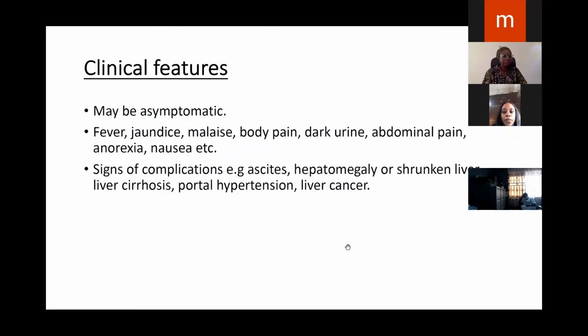For some people, they may have fever or jaundice or malaise or body pain or passage of dark urine or abdominal pain or anorexia or nausea. Some may have one of all this, which can easily be attributed to maybe malaria, if you have fever and body pain. If you have abdominal pain, you may think it's something you've eaten. So there may be no specific symptoms, so it's good for us to understand it.